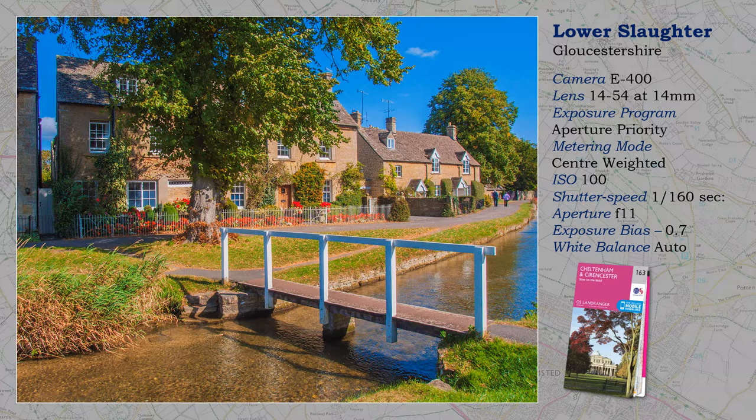Well, almost. A popular location like Lower Slaughter clearly shows that not only do you require the weather on your side, but people too, by getting in before they arrive.